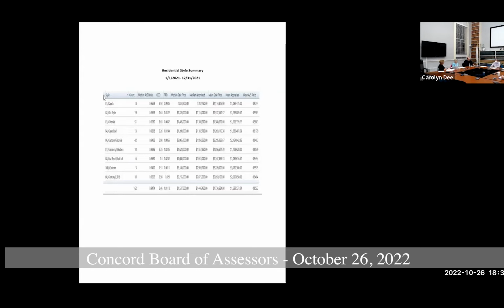So if you look at this situation, you can see that the centuries and the customs really are the high price properties, and the custom colonials and the custom properties in the century are the higher selling properties, where the modern contemporaries and colonials are more of the average type selling properties, where the ranches, capes, and raised ranches are more of an affordable selling property. And if you go back to those percentages we talked about, that's where you saw those more affordables were still going up a little bit higher than the others. A, because there's more demand for it from downsizing, and B, it's an entry-level way to get in. I kind of laugh that $1 million is an entry-level way to get in, but in Concord, it is.